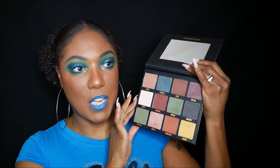But this Majestic palette from the Makeup Shack, it's the same, nice. I like the size of these as well. They're very easy to handle and hold. And these smaller palettes have mirrors. The larger palette doesn't, but these smaller palettes do. And this is what the Majestic looks like.